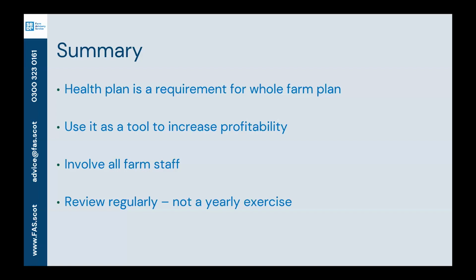And yes, it costs money to do it, but if you sit down and do it with your vet, it will cost for their time, but I think it's money well spent. Because you saw earlier on with the figures, if you can push these marginal gains, these wee decreased losses, push the daily live weight gain, that sort of thing, then it's a really good way to do that.